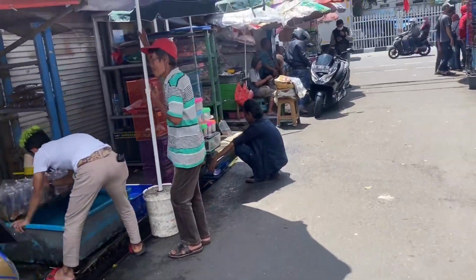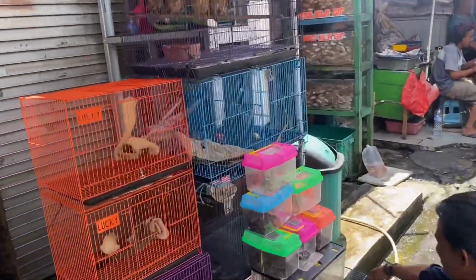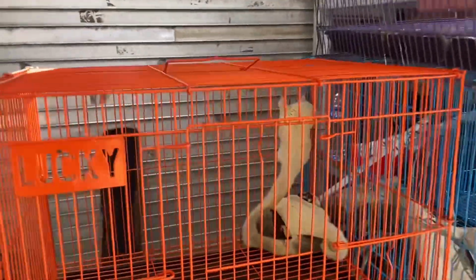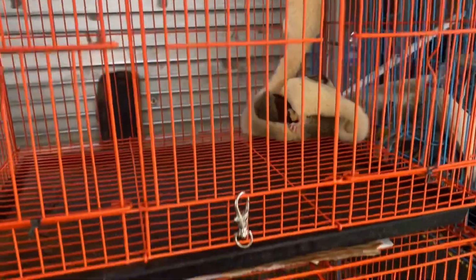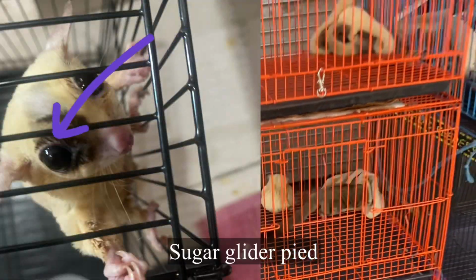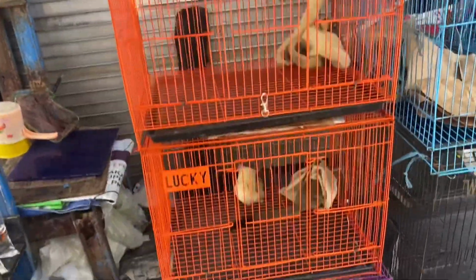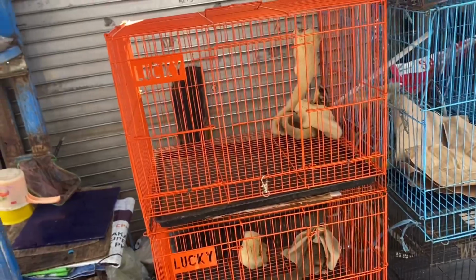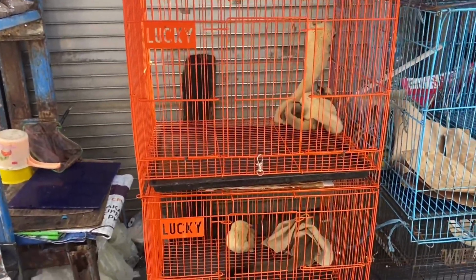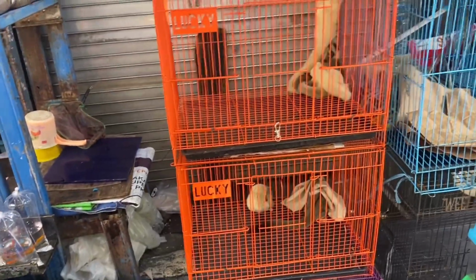I have no plan to buy any animal today, but I found this cute sugar glider. This kind of sugar glider is very rare because it has spots on its face. Even though this sugar glider is quite old, probably over 1 year old, and probably it has some health problems.